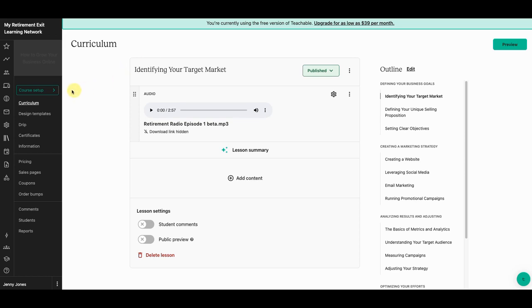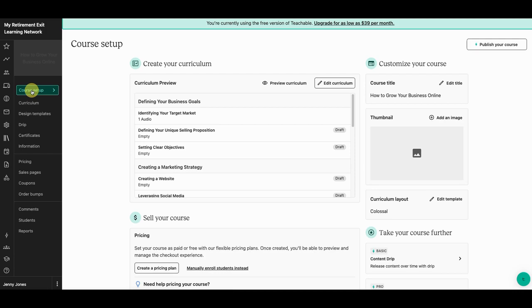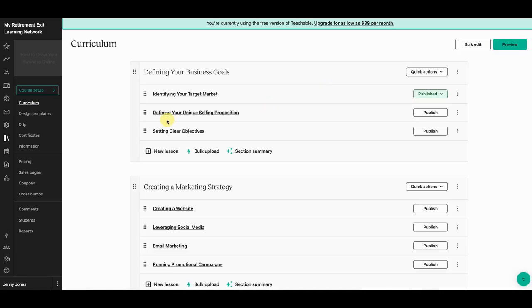I think one of the things I do like about their course setup is, if I edit the curriculum, you can drag and drop, right? You can say, oh, you know what? Let me move this title up there, and then let me move this one up here. Or you can do a bulk upload. I don't think I can do bulk upload until I get to, I think, the basic plan.